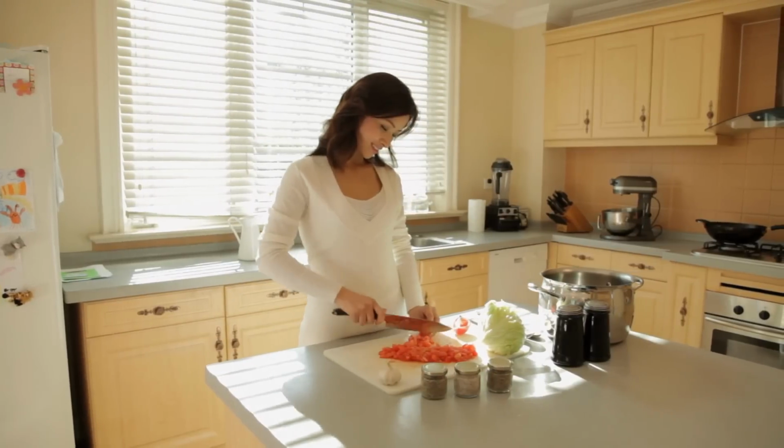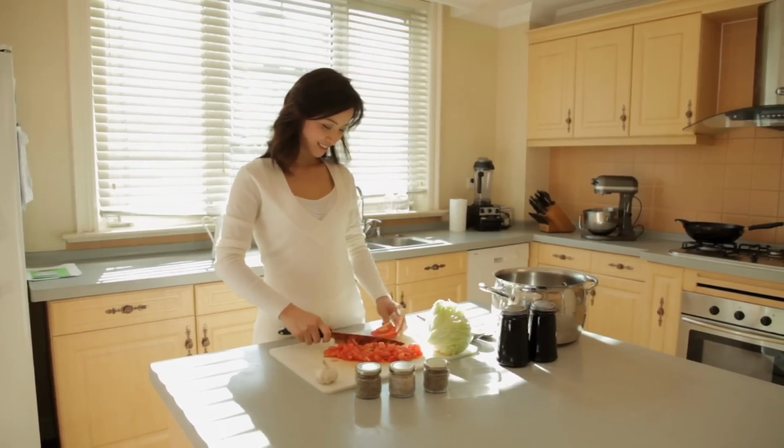And that's all for now. A well-organized kitchen can save you time, money, and headaches down the road. By taking some time now to maximize the space in your kitchen, you'll be setting yourself up for success in the future.